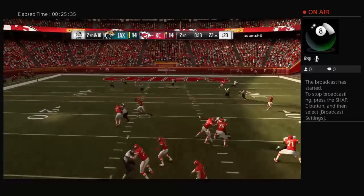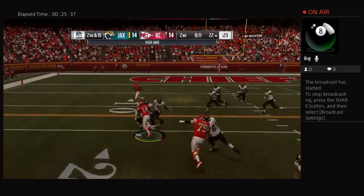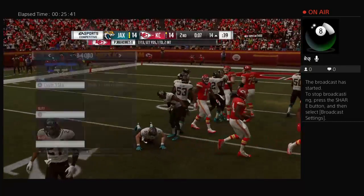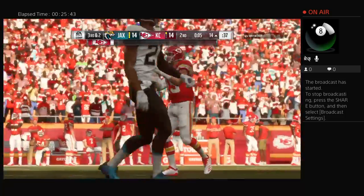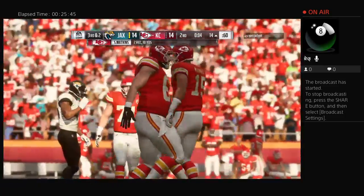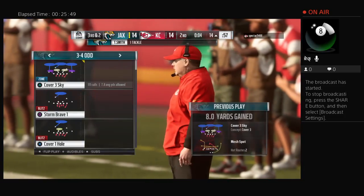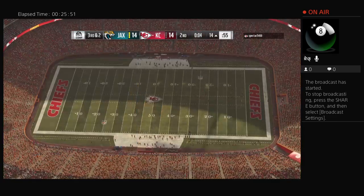Mahomes will try again on second down. Looking again for Watkins, and this time that's complete. They'll get to him just inside the 15-yard line. And even after that fancy footwork we saw, a good job defensively to recover. And with just 4 seconds left in this first half, a timeout call.